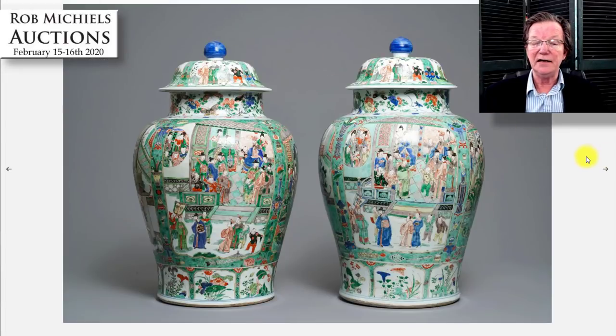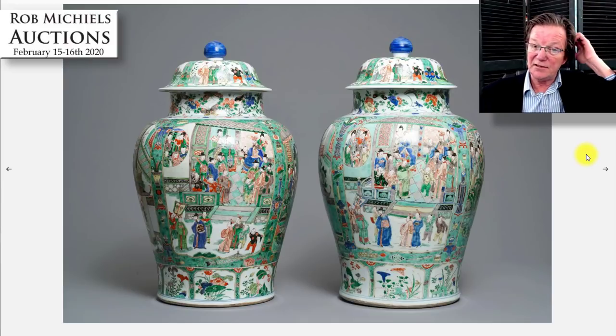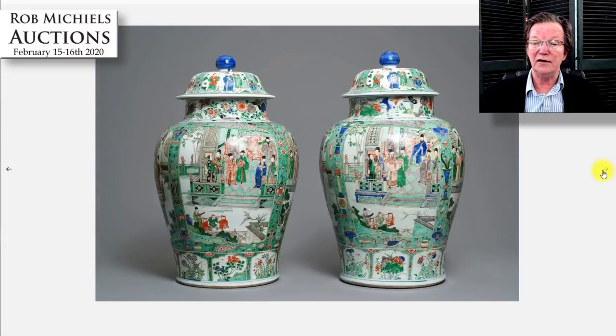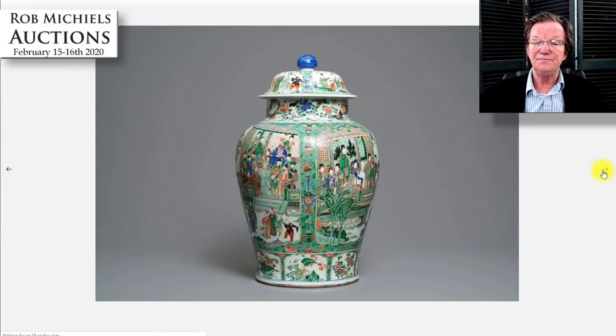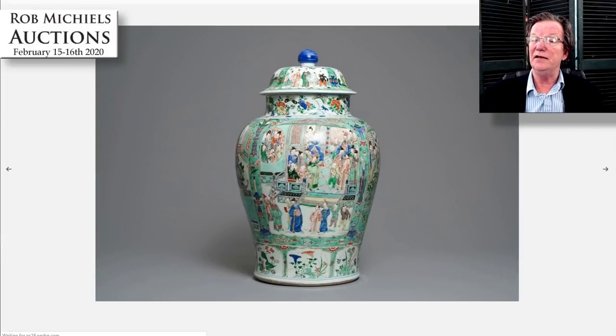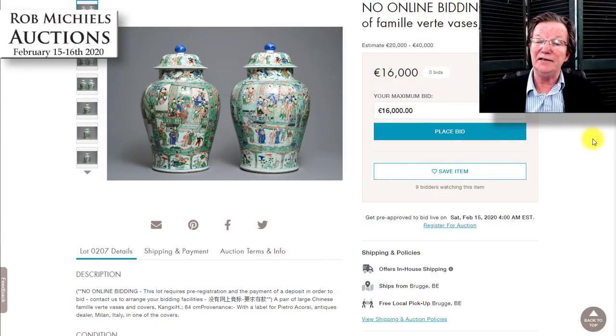And then we're going to get started. This is one of the big lead lots he's pretty excited about, and I don't blame him. It's a big pair of famille verte Kangxi jars with their lids, with nice figural landscape and interior scenes, lots of activity, lots of action on it, a lot of detail. Here it is. Go around it. It's all there. The jars appear to be in very nice condition. You always want to get a condition report, just to be sure. And these are big. These are 64 centimeters tall, about 25 to 26 inches tall.